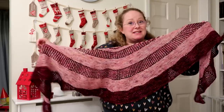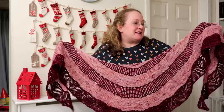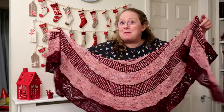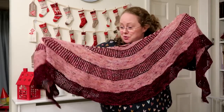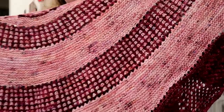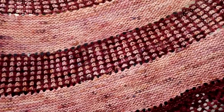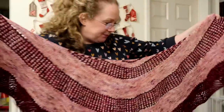I may have cheated slightly in that I've looked at the photographs for the shawl because I saw the shawl pattern, I thought, oh, this is lovely. And there was something that was very similar to these two colours, and I was looking for these two colours to put together for this shawl anyway, and I really love these two colours together. And there's some brioche in there which I think looks really lovely, and one of my favourites I think.